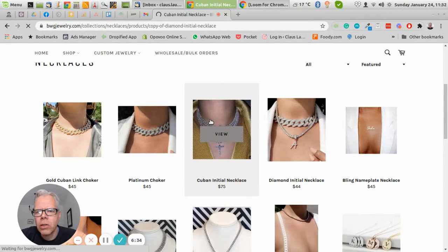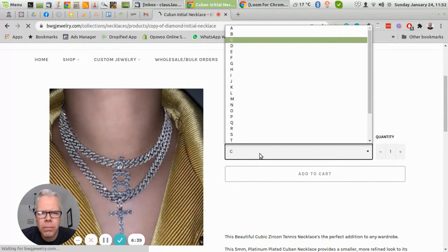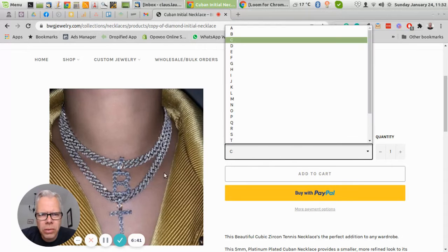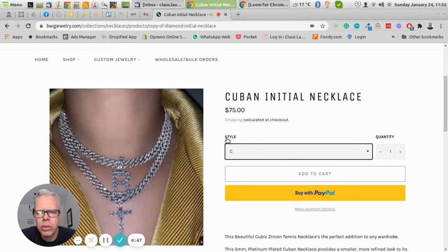Let's go into a product page here going forward. So I have a drop down here. Obviously, this is an initial one. So going by alphabet makes totally sense. I would sort of highlight that instead of saying style, I would say something like choose your initial or something like that. Just be very clear what this is about.